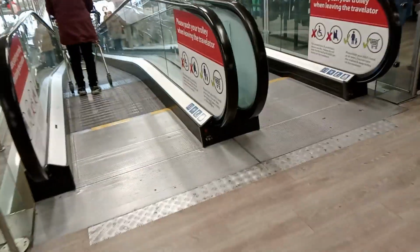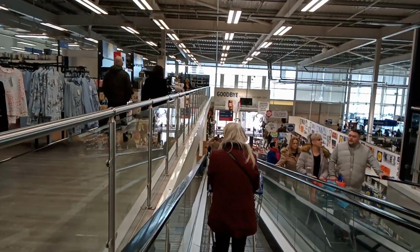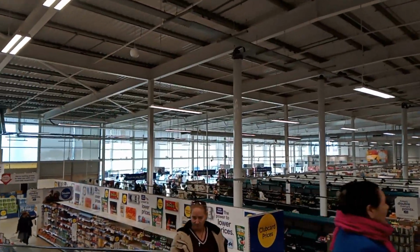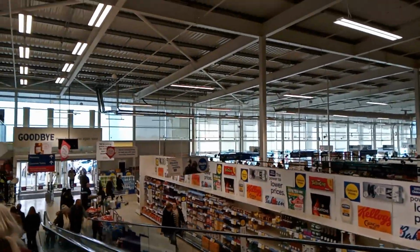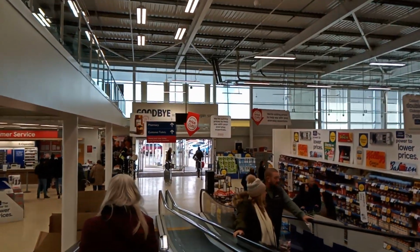I'm going to go back down. Oh, the yellow Hetty just down there. Look, there's yellow Hetty. And the car park is just down there. I'll do a store lift first. So, store lift, car park travelators, car park lift, then that'll be it.